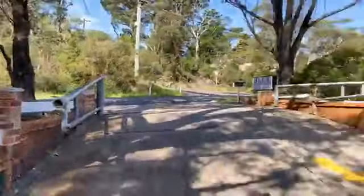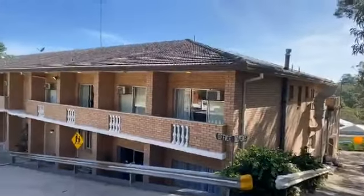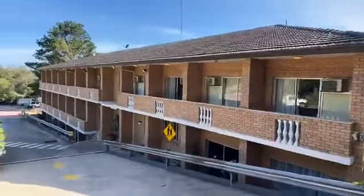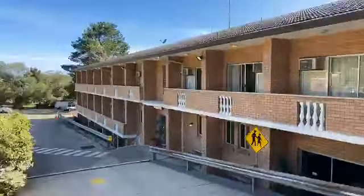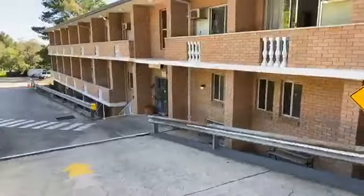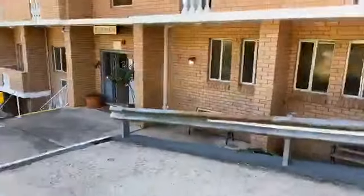Suddenly we're looking at some trees. I'm located here in the Blue Mountains. This is a motel that I bought many years ago. Neat and tidy, very dated, in time for an upgrade. And this is something that I'm planning on attending to right now.